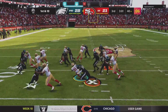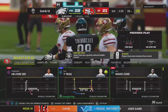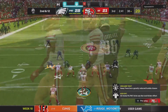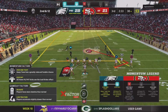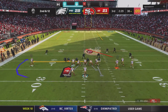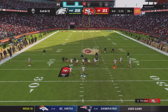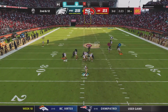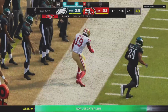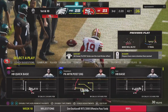On 1st and 10, it's Mostert. And this play will be blown up. He'll lose yardage back at the 38. 2 yards the loss, 2nd and 12. I see a shake of the head as he gets up, and you've got to imagine he's thinking, guys, you got to help me out. He's hoping his team can read his thoughts because he definitely needs some assistance. On 2nd and 12, Lance. This will be caught by Samuel. And he'll be out of bounds just shy of the 40.